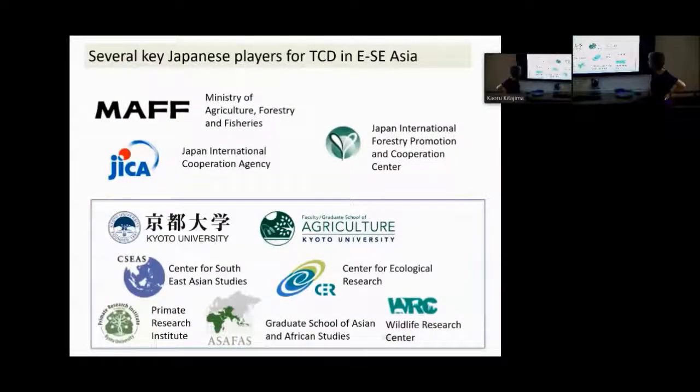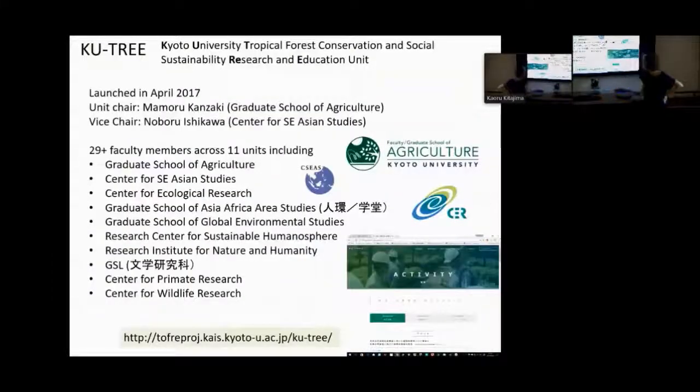But Kyoto University has been trying to be part of the good force, along with funding from the Ministry of Agriculture, Forest and Fisheries, and the Japan International Cooperation Agency. And this one is an interesting one too, the Japan International Forestry Promotion and Cooperation Center. They actually have contracts to implement projects funded by JICA, etc. And Kyoto University itself has multiple research centers, many people in different branches working on tropical forests and the more integrative sustainable development topics.